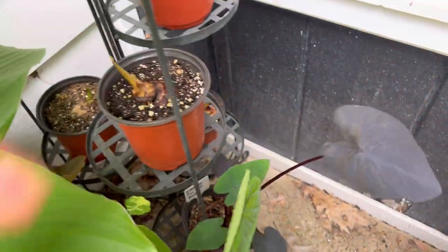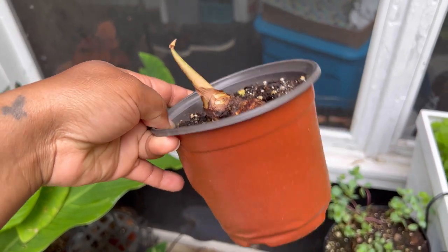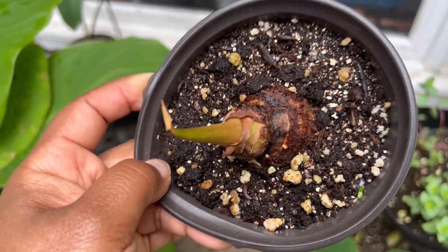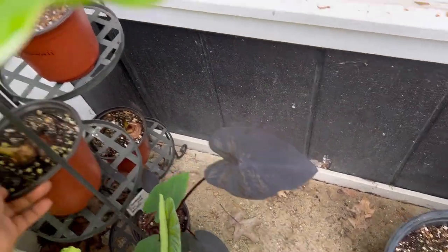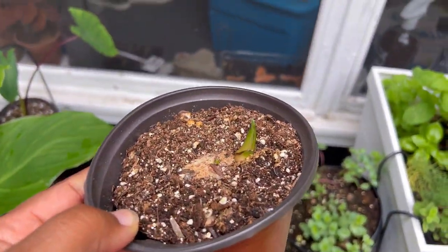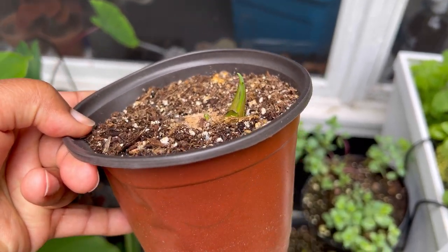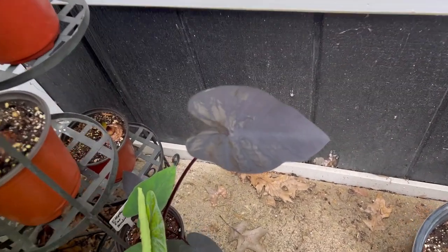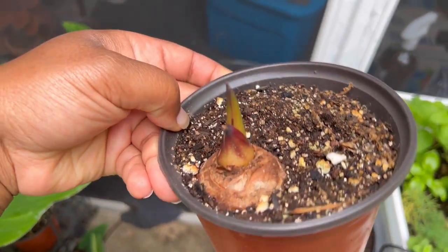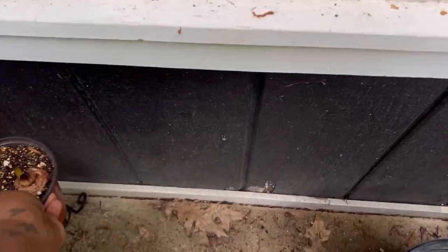So I have this elephant ear here. This one was actually what I got from the grocery store and decided to plant. I'm not exactly sure why it's taking so long, but it's moving along very slowly. Here's another from the grocery store, and it's taking its good old time. It's up, but it's just slow. And then I have this one, which is the same from the grocery store. It was a 3-pack. And that one's up, but taking its time.